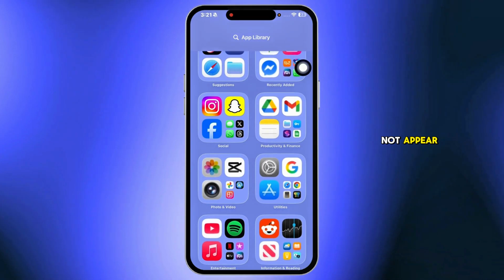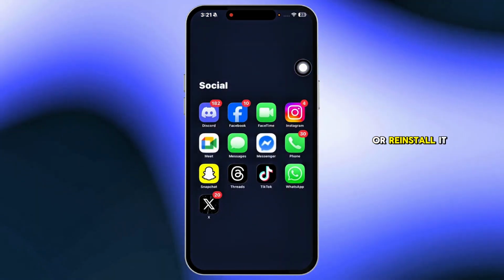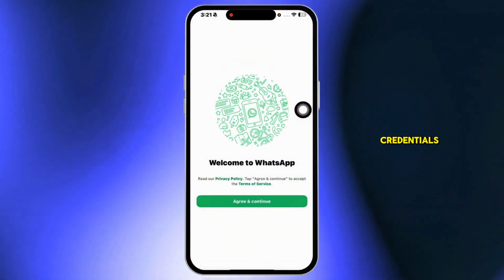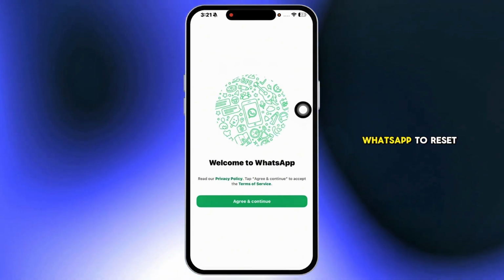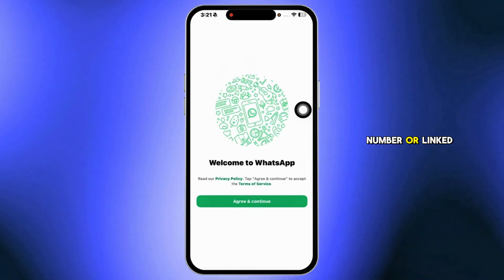If WhatsApp does not appear, sign into the app again or reinstall it so that iOS can capture your credentials. Alternatively, use the Forgot Password option in WhatsApp to reset access via your phone number or linked email.